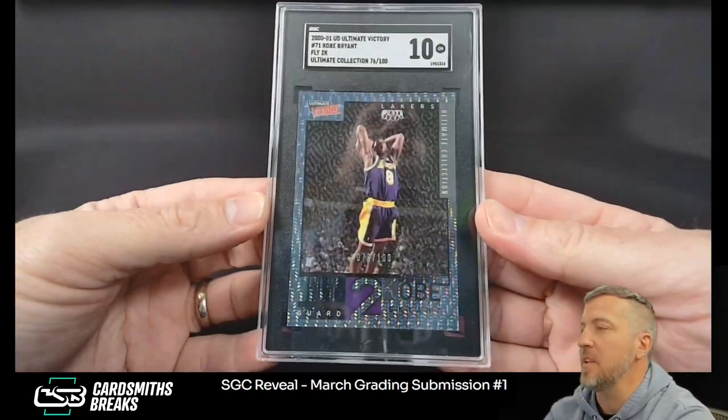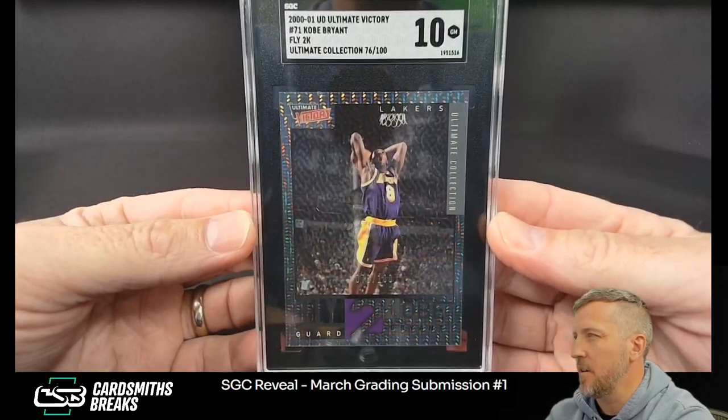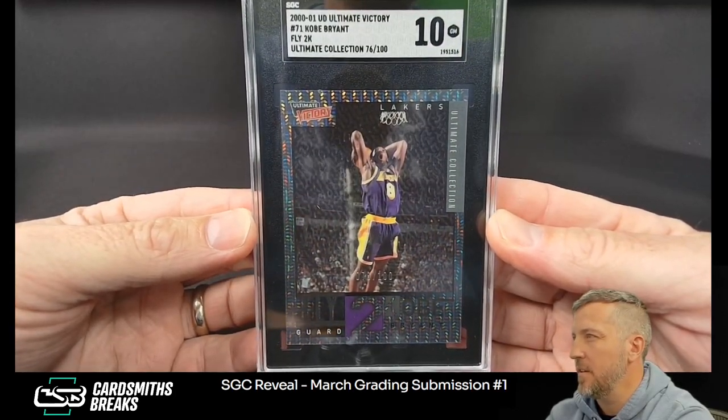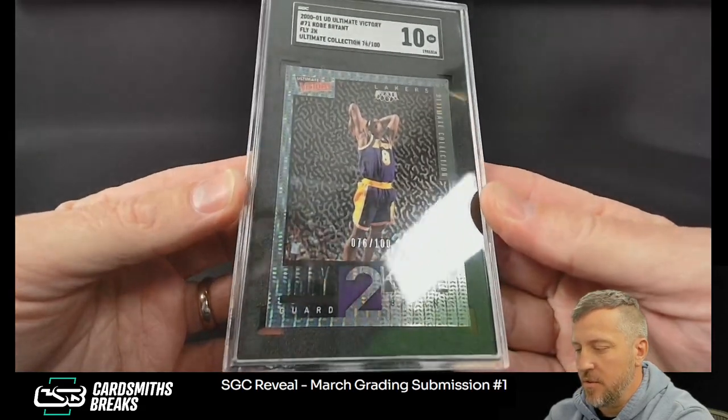Thanks for letting me grade these, Isan Sala. It's fun to see them. I would never see them otherwise. Like this, I can't believe this got a 10. I think this is actually a pretty huge card. Ultimate Victory Kobe Fly 2K, numbered to 100.